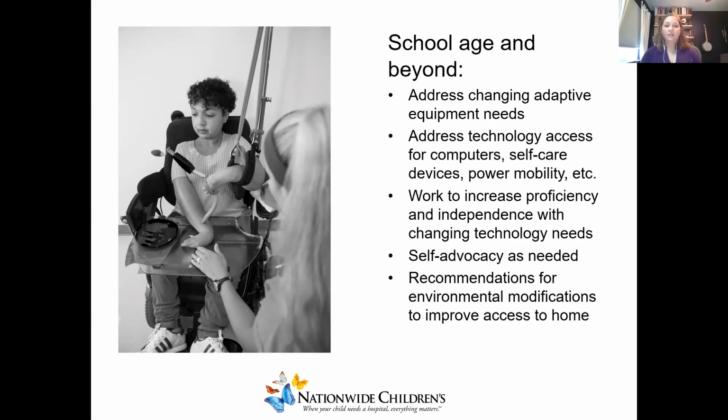Because as young kids, our clients oftentimes don't need a lot of high-tech intervention, but what I have seen is as our clients age, then we need to move to more higher tech pieces of equipment. And so really being comfortable with that technology.